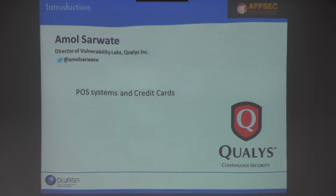So we'll look at what goes inside that point of sale system, and a little bit more about credit cards, as in the different types of credit cards: the ones that we use here in the US, and the ones that are more prevalent in Europe and the rest of the world. We'll look at how the attack works. There will be a demo.